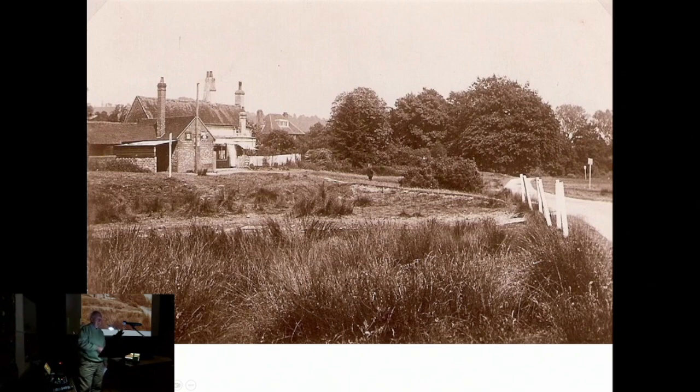Bert remembered when the pond was in daily use. The baker's horse was watered there every day at 1 o'clock after the morning's bread round. Everybody used the pond. The horses were brought from Lower Farm and from Malthouse Farm. That was in 1912. Another old photograph shows the view to the top of the common from the junction of Malthouse Lane with Lane End.